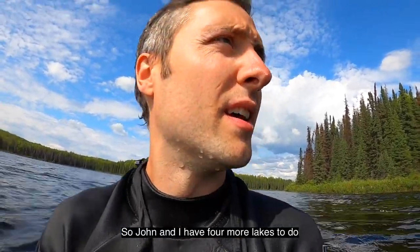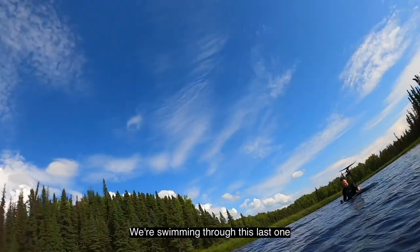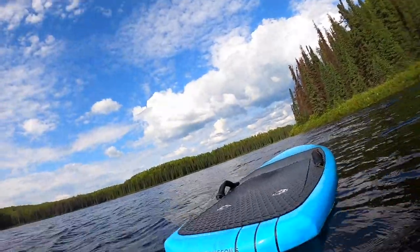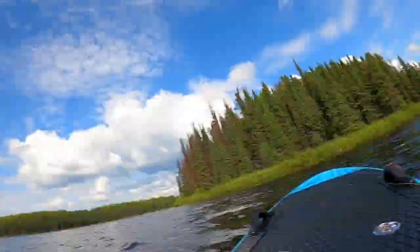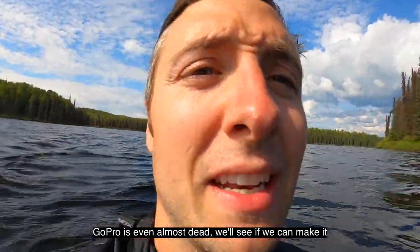John and I have four more lakes to do. We had been swimming through this last one. We're at like 40%, 30? 30% battery. GoPro's even almost dead. We'll see if we can make it.